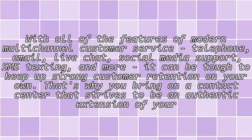With all of the features of modern multi-channel customer service, telephone, email, live chat, social media support, SMS texting, and more, it can be tough to keep up strong customer retention on your own. That's why you bring on a contact center that strives to be an authentic extension of your business and your brand.